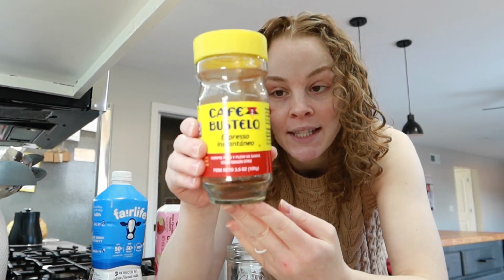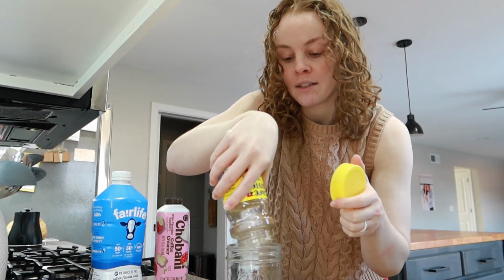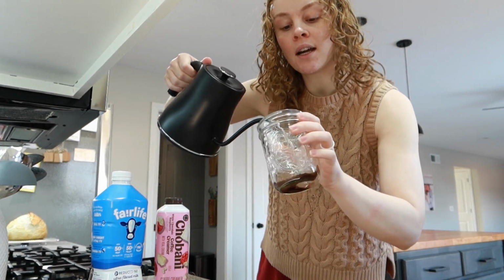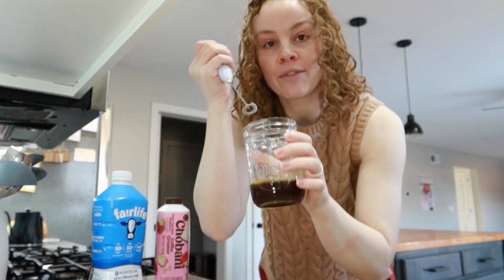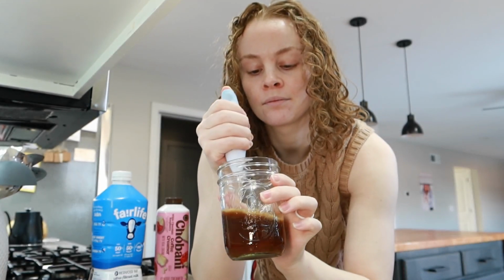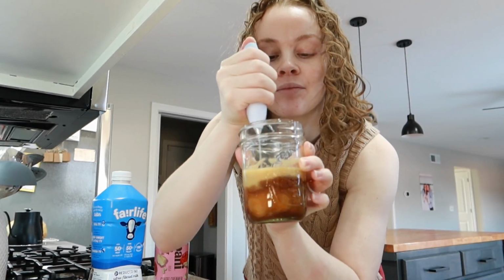For our coffee, I ran out of Nespresso pods, so we're using some instant Nespresso today. We're actually gonna use the rest of it. I only have a little bit left. Pour some hot water on top. And we're gonna froth her up. It gets so foamy when you do this. I love it. Look at that foam.